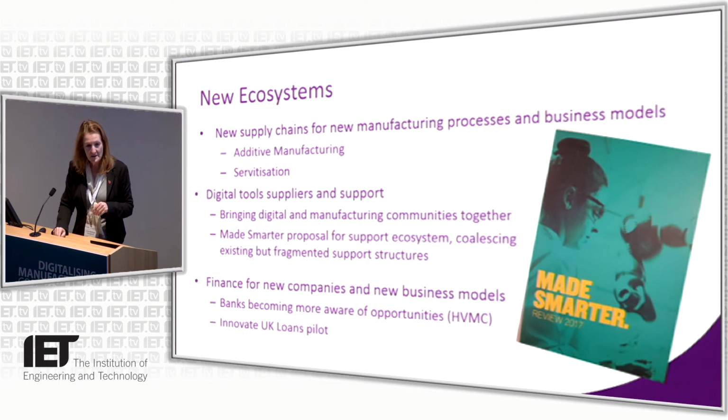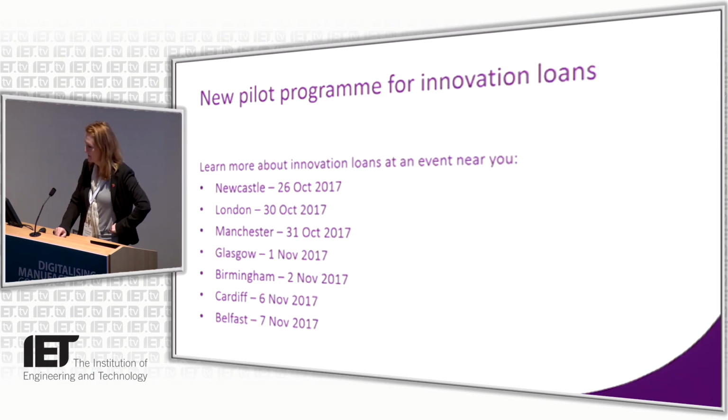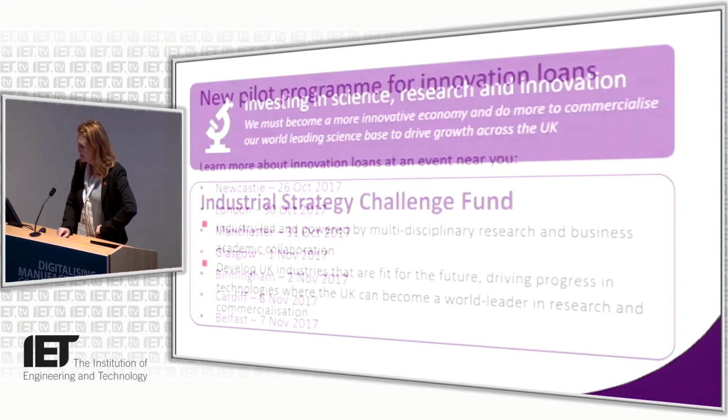But also, we've just recently identified that we're going to do a loans pilot. So there's a loan pilot program coming up, and so I've just highlighted there's some roadshows that we're coming up with to talk about our new loans pilot, in case you're interested.